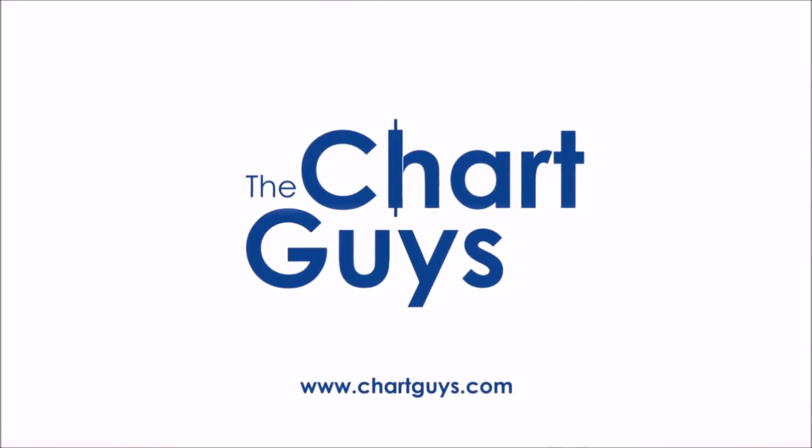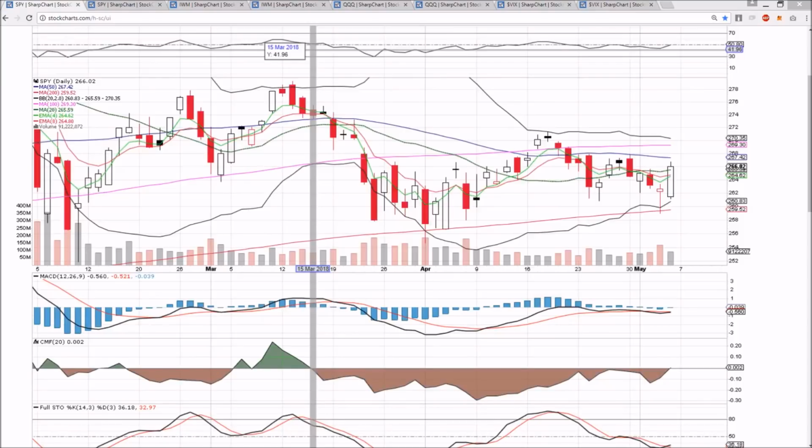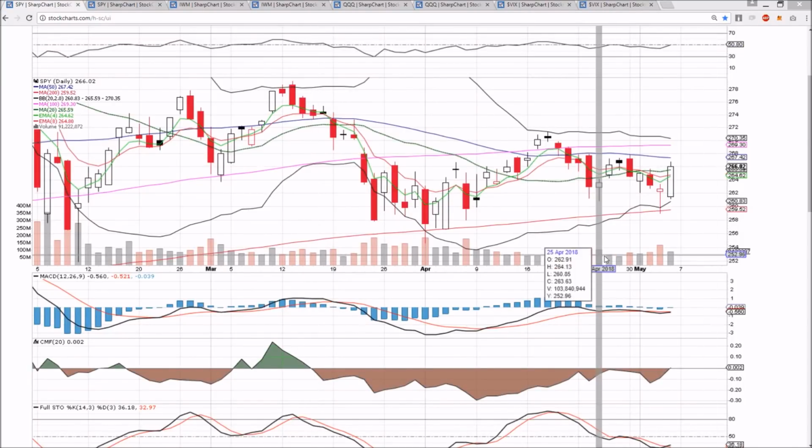Let's check out some charts. Hey everyone, checking in on the market. So we've had a lot of volatility the last 2 days. First with a flush down to the 200-day moving average on the S&P 500. The bulls held that level and saw some significant follow through for the bulls on Friday.